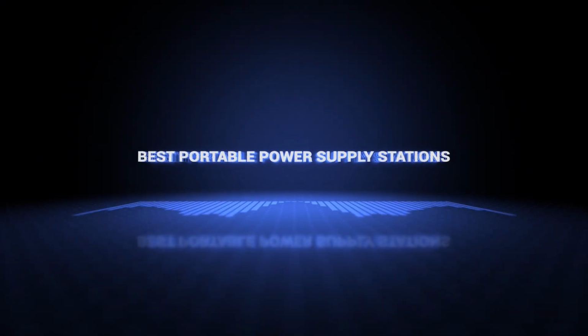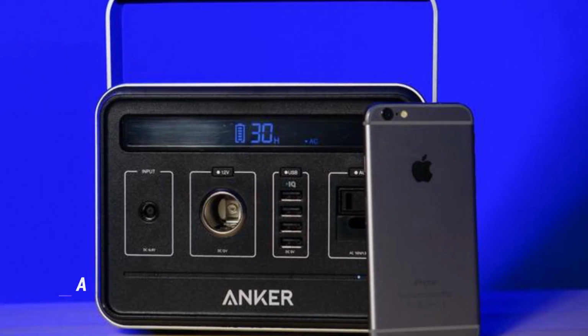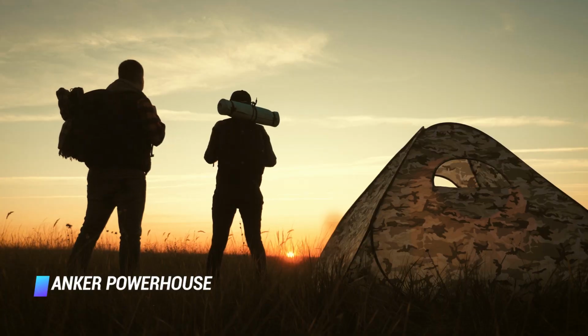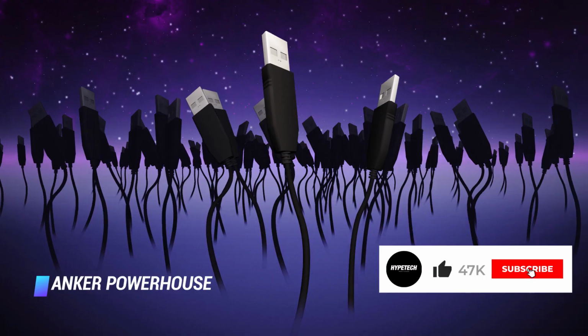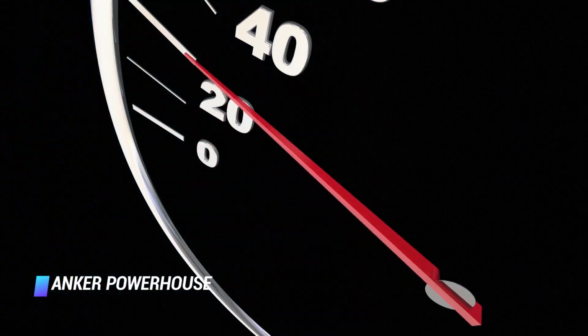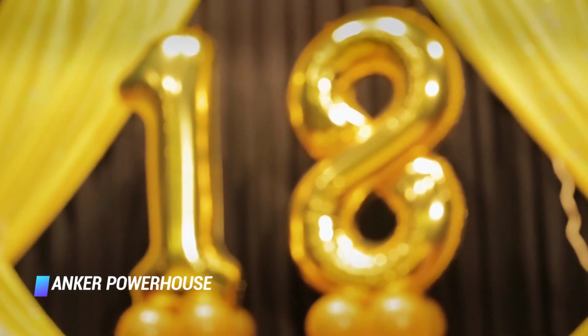Okay, so without further ado, this is our pick of the best power supply stations on the market right now. Coming at number 5, we've got the Anker Powerhouse. An option from Anker worth considering. The Powerhouse offers double the capacity of its younger sibling, the Anker Powerhouse 200, but it's almost $200 more expensive. It weighs just under 10 pounds, and it lacks a USB-C port. Instead, it's equipped with a 12-volt car socket, a 110-volt AC outlet, and 4 fast-charging USB-A ports. It's backed by Anker's signature 18-month warranty.